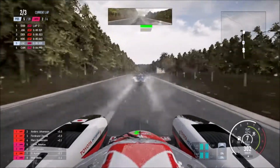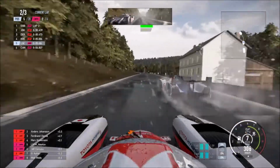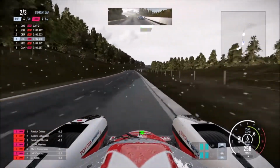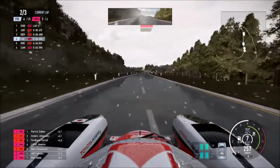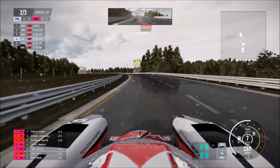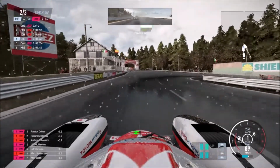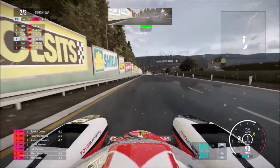As you can see, I've lost so much ground to the leaders. Hang on. Oh, I've got a bit of a slipstream going. I'm going to get by him at Blanchimont. May as well. Yes, that's how you do it. There would be runoff there these days, but, you know, it's the 60s or the 70s, this track, so it wasn't there. As we brake hard into La Source. Not very hard, but just enough so I don't go off the track.